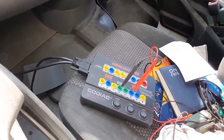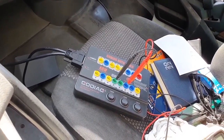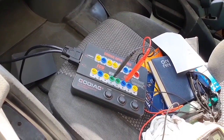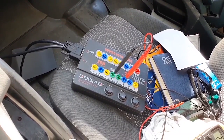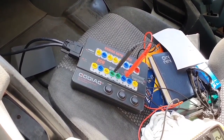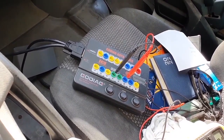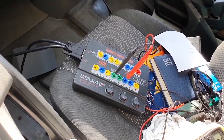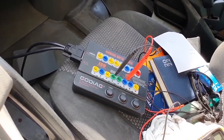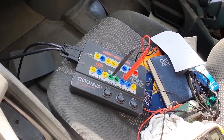Now I'm going to move on to the engine computer, and I'm going to take my CAN bus measurements there to see if the CAN bus reaches the computer in good order. Unfortunately, I don't have an oscilloscope to check the waveforms. It's something I had in mind to buy, but I will try to do this with my multimeter.